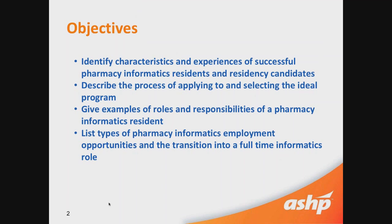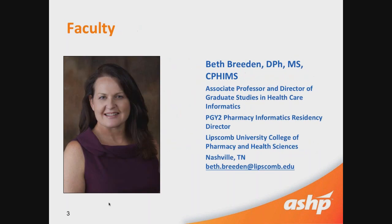We're going to identify characteristics and experiences of successful pharmacy informatics residents and resident candidates. We're going to describe the process of applying to and selecting the ideal program. We're going to give examples as well of roles and responsibilities of a pharmacy informatics resident. And then finally, we're going to list the types of pharmacy informatics employment opportunities and the transition into a full-time informatics role. So all that to say, you're in for a real treat.